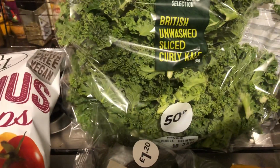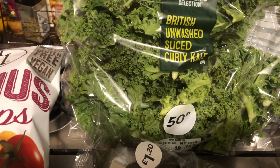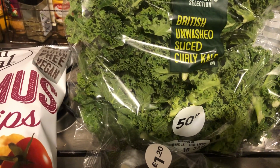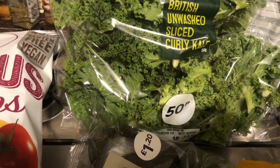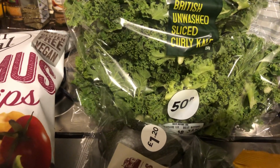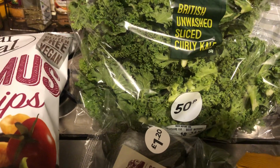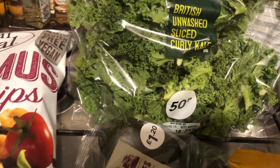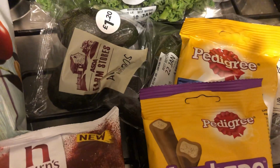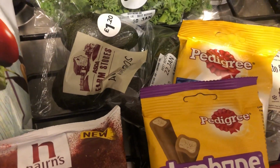Then I got some kale, which I keep forgetting to get. You can do loads of things with the kale. You can bake it in the oven on a baking tray with a little bit of oil and sea salt and it comes out super crispy, or you can wilt it in a pan with some soy cream, which I've picked up, and probably some garlic if you want. I've never tried it. I've been watching a lot of videos with people making vegan food, so I have got some inspiration. I've got some avocados, which I've had 3 of this week.